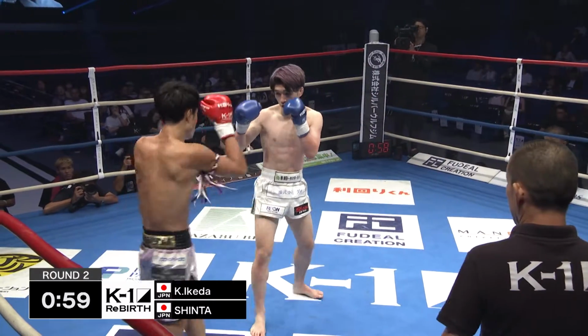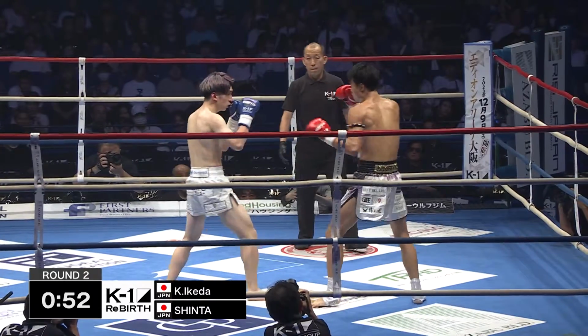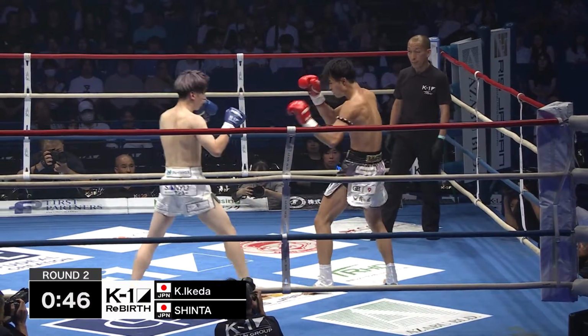He really does look it, and you can see he's on the balls of his feet when he's fighting. He just has that Muay Thai stance and honestly, the swagger of a champion. You can just see it in the crispness of his punches and his kicks. He just looks the better fighter right now. Hopefully, Shinta can do something.